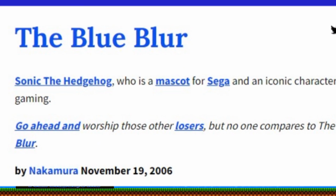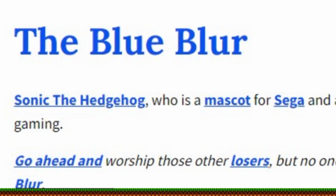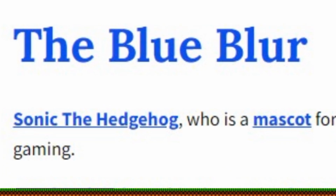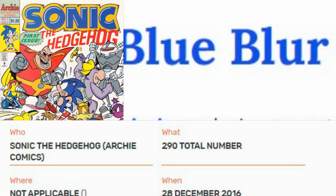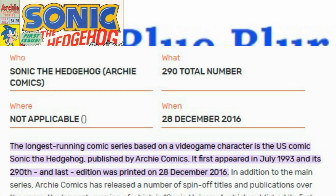Number 4. Sonic refers to himself as the Blue Blur, which is a common nickname for Sonic. No one knows where this name originated exactly, but the name was said a lot in the Archie Sonic comics. Another known fact is that the Sonic the Hedgehog Archie comics are in the Guinness Book of World Records as the longest running comic book based on a video game. The comic series started on November 22nd, 1992 and lasted until December 28th, 2016. At that point, the series was canceled.